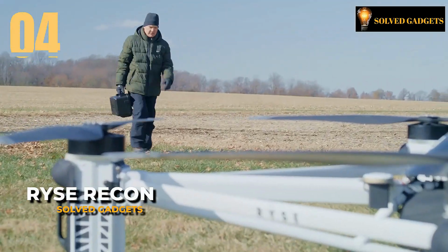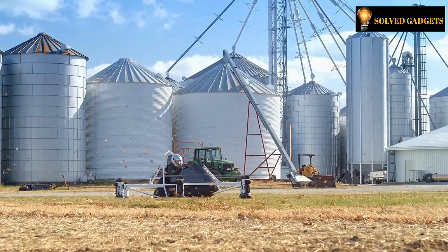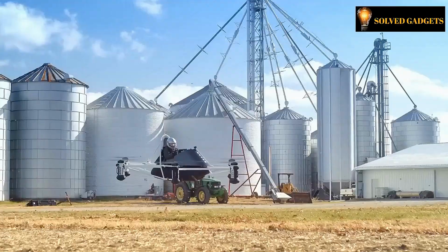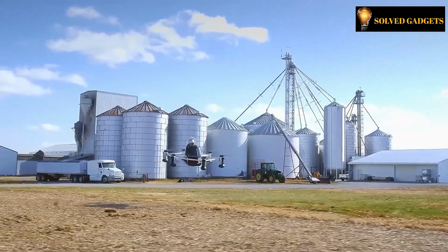This is RYSE. An average farm is roughly 170 hectares in size, meaning it's equivalent to 238 soccer fields, according to some estimations once conducted throughout the United States of America. After hearing this, users will probably appreciate how much time it would have taken to simply examine it.